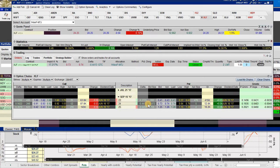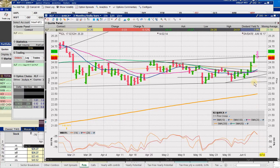The delta is 44. So if it dropped a buck, it could hit that pretty easily. I think VIX would go up if we started seeing some weakness in financials. And that would hit pretty easily. Still, even if I had 4 puts out there at 24, that's only $10,000, so it's not massive exposure, about 10% of this account. I'm willing to risk that on something I don't think is going to go down horribly. If I bought it in the 24 range, I'd be fine, especially with the cost lower.